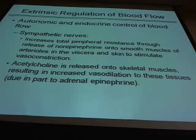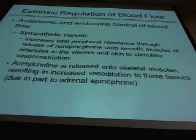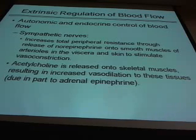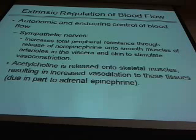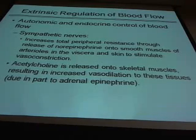Acetylcholine is released into skeletal muscles, resulting in increased vasodilation to these tissues, due in part to the adrenal epinephrine. The skeletal muscles, from the sympathetic in fight or flight, you need the oxygen and the glucose to the muscles to run or fight.